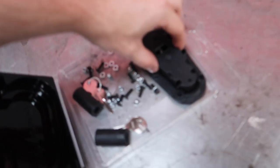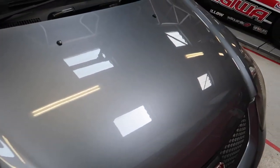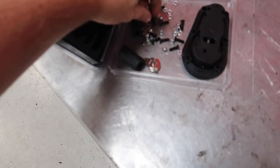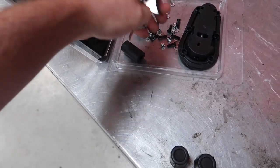Okay, so these are the catchers. And these sit on the bonnet like so. You've probably seen them on a lot of Cup cars and a lot of other Civics, but I just think they look sick, and obviously they are in a way a bit of a safety feature. Obviously you get two keys to unlock them. You get four keys just in case, because I know I'll lose them.